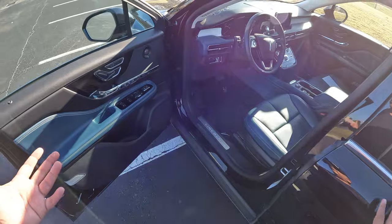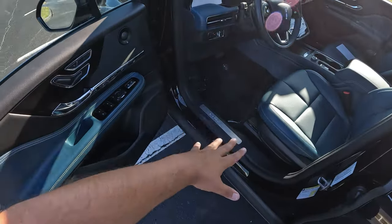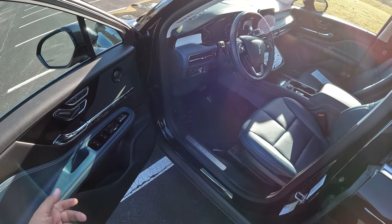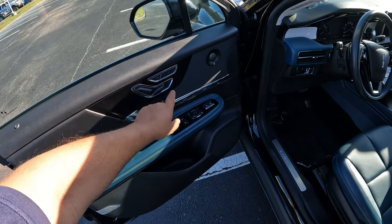It's just really unique that Lincoln did something like this. So of course, here we have all your controls for your power seats. These are 10-way power seats. There are optional 24-way power seats that this does not have. But you also get three buttons here for memory for the seats.